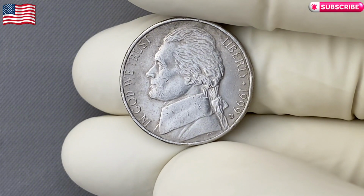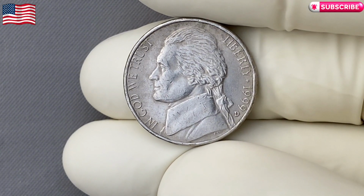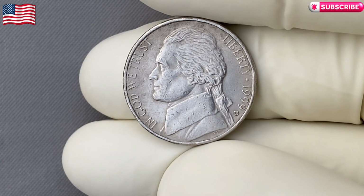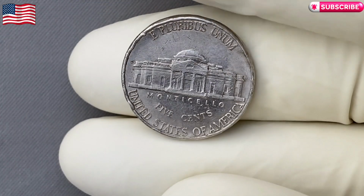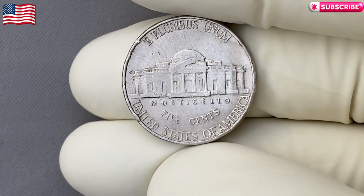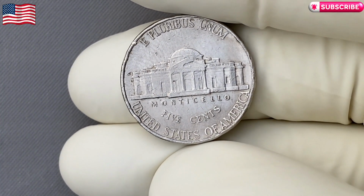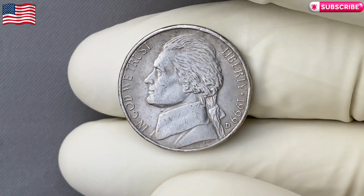What sets the 1999 Jefferson nickel apart isn't just its design or the time period it represents, it's the rarity and potential value of certain coins from this year. While millions of nickels were minted in 1999, not all were created equal. Over time, some of these coins have become highly sought after due to their exceptional condition or unique characteristics.